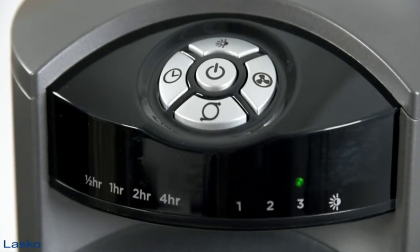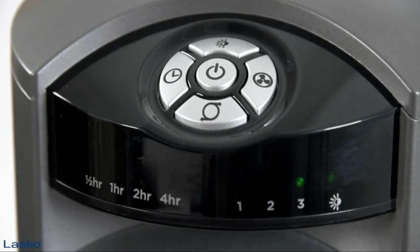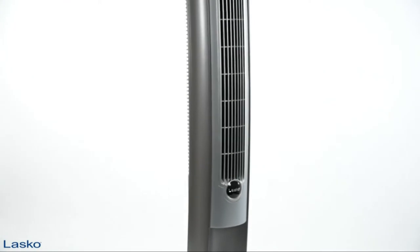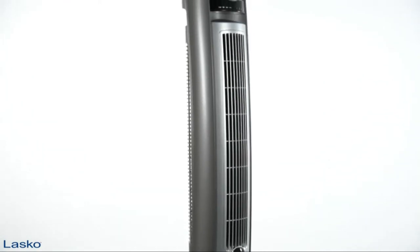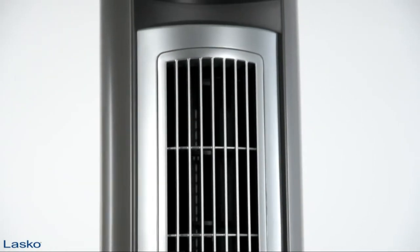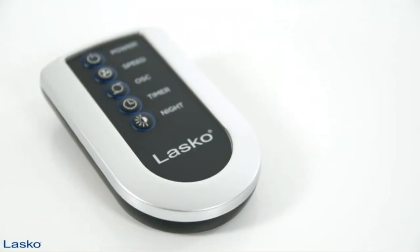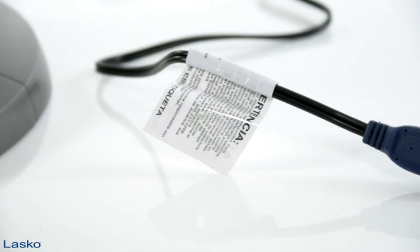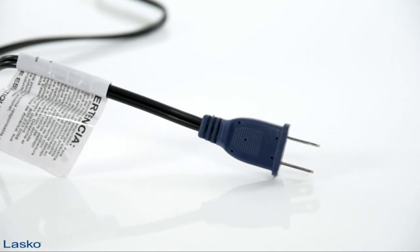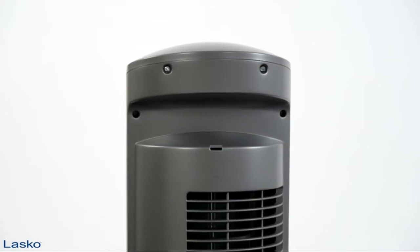Plus, it has a convenient nighttime feature that automatically decreases fan speed and dims controls for overnight use. The high-reaching tower design and widespread oscillation means the Windcurve Tower Fan will provide maximum air delivery and full room coverage. Features include 3 quiet speeds, a remote, Lasko's Blue Plug patented safety fuse technology to prevent potential safety hazards, and a built-in handle to easily carry from room to room.